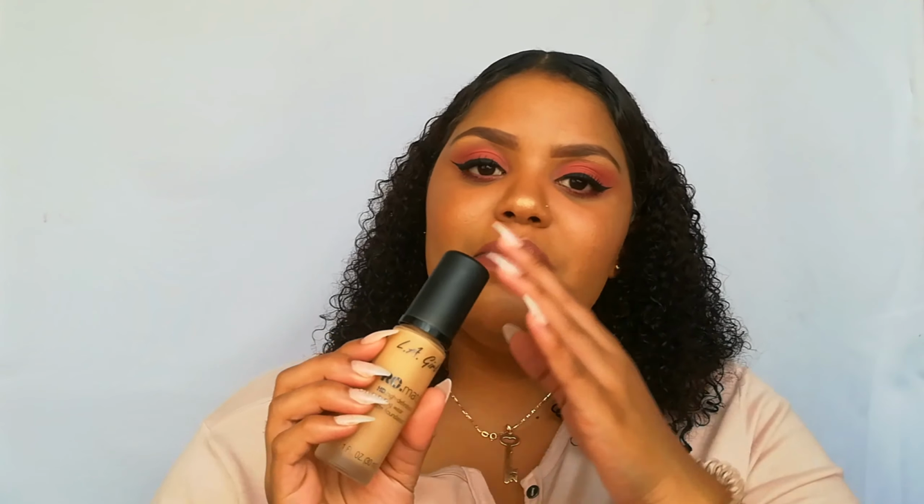So this foundation comes in a glass bottle. It has a pump. The bottle is matte, which matches the description of the foundation. It is 30 ml. I think it is 185 rand. Yeah. When it comes to application, I need a moment of silence for this.